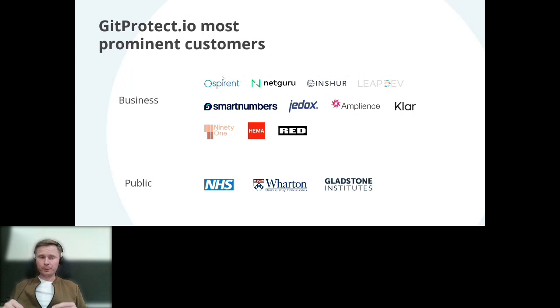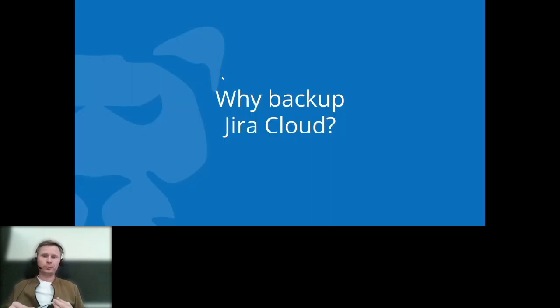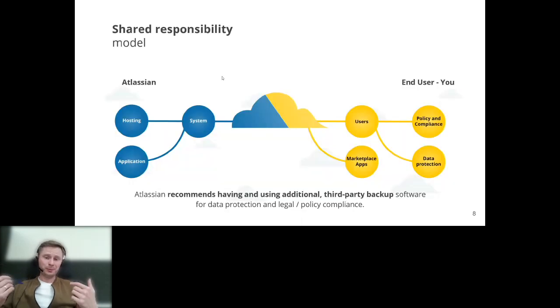Going straight to the main topic, in a few words I would like to explain why Jira should be protected, why Jira is not protected by default, and how you can achieve this goal. So why backup? Why back up Jira? The answer from our perspective is quite clear. All customers, all users should protect Jira because Jira itself is not protected at all.